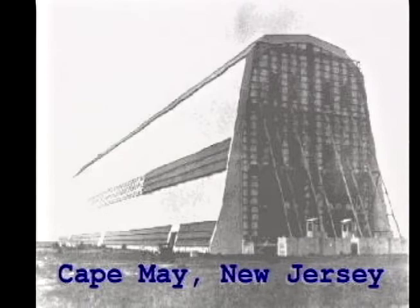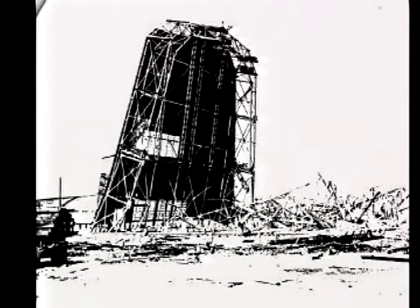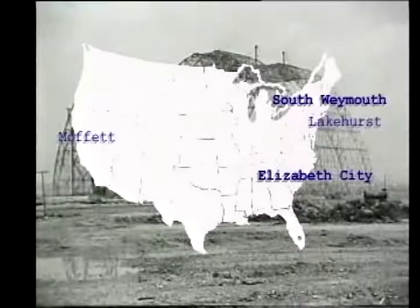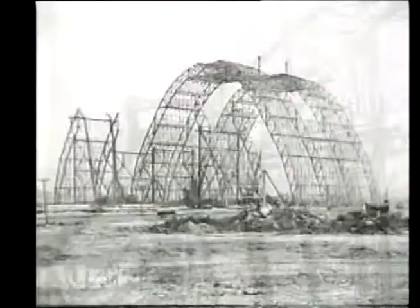But Cape May's World War I hybrid hangar was so badly corroded, it had to be dismantled. $12 million was allocated to establish 2 eastern locations. Construction began at South Weymouth, Massachusetts, and Elizabeth City, North Carolina. Each would receive a shortened steel replica of Akron's famous Airdock.